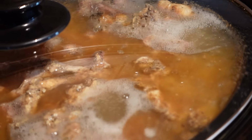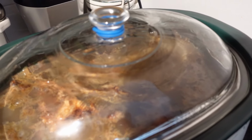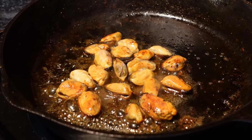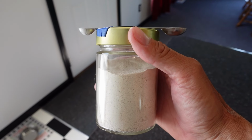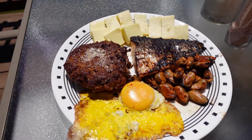And my bone broth that I started yesterday is coming along pretty nice. This is my pot right here, mostly beef bones mixed with some chicken bones. And then here's my dog's pot, mostly chicken bones in this one. And for a little extra calcium, I am going to add 1/4 teaspoon of eggshell powder. Alright, breakfast is served. Day 22, post-workout meal about to go down.